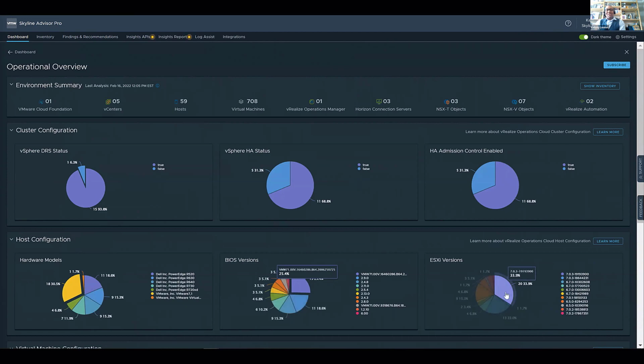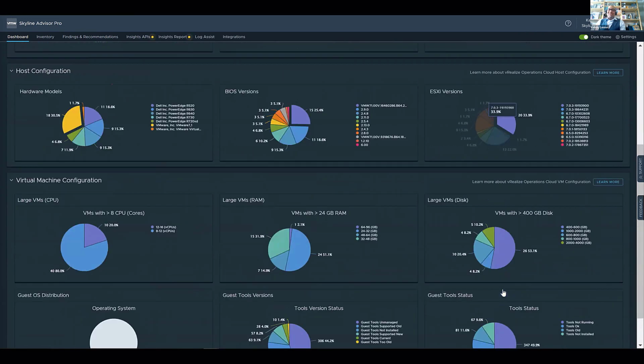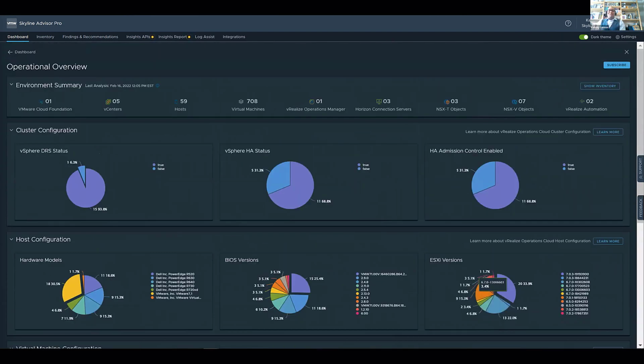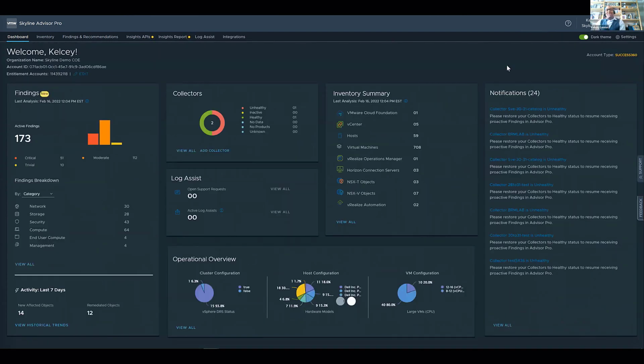So if you're using Skyline, make sure that you have all your endpoints connected, because it's the best way to make sure that you're getting the most comprehensive recommendations on how to keep your environment safe. So it's a great reporting tool, like you said, to report up, and very graphic, very visual.